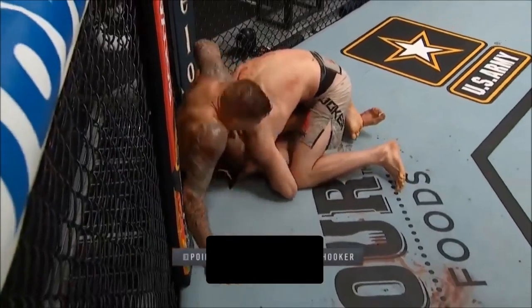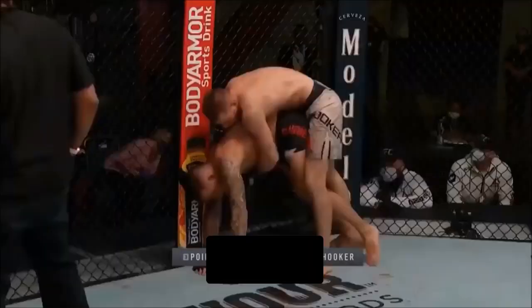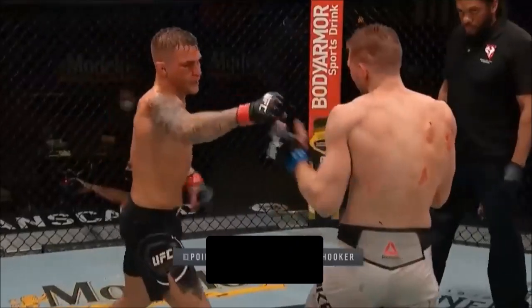Poirier pulls on the right hand side and tries to suck his legs out and get back to his feet, which is exactly what he did. Try and not give up. And look at that, so nice. I mean, that is a lot of skill.